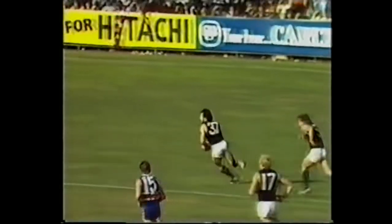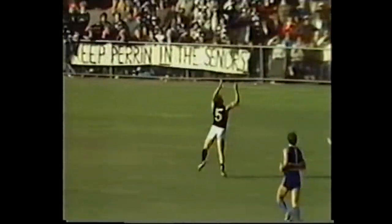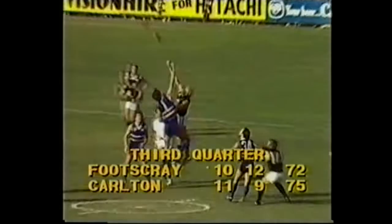McConville finds Harms. Harms from half forward now. He's going to go long, I think. No, he's dummied. He's gone for a hand pass to Sheldon. Sheldon gets the ball, gets balance, goes goal. It is very close indeed. And it's a goal. Carlton hit the front. Signs of starting to slip into their tip-top gear.